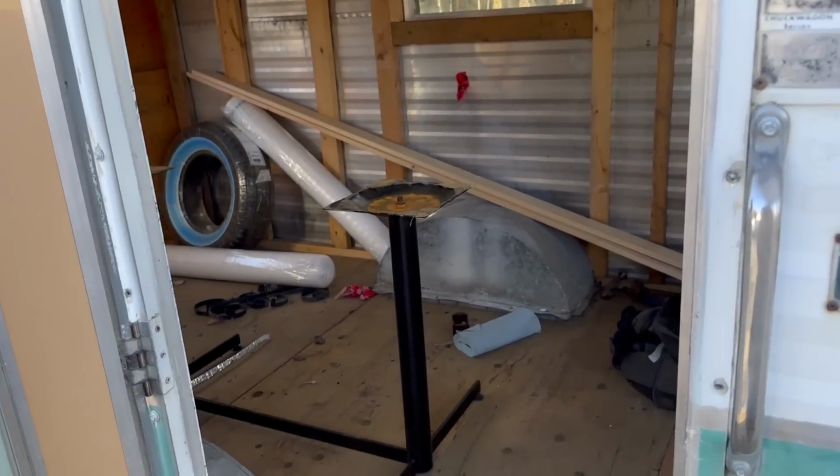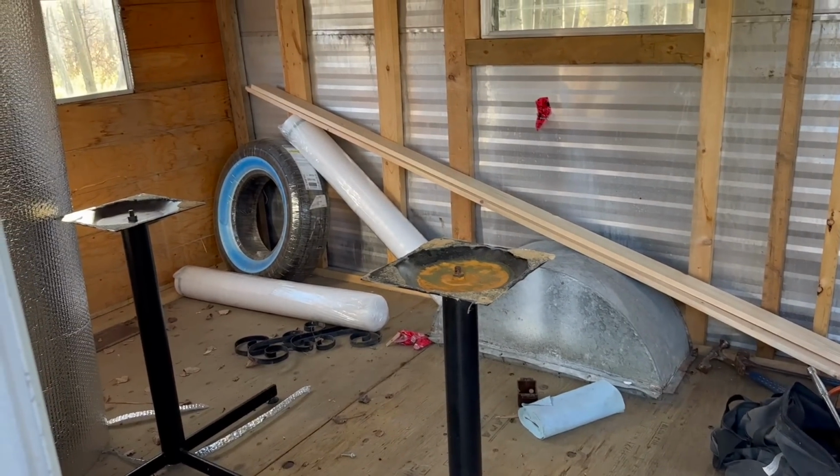So you had to take the walls out, front and back? But it looks sturdy now. Oh yeah, it's real good.